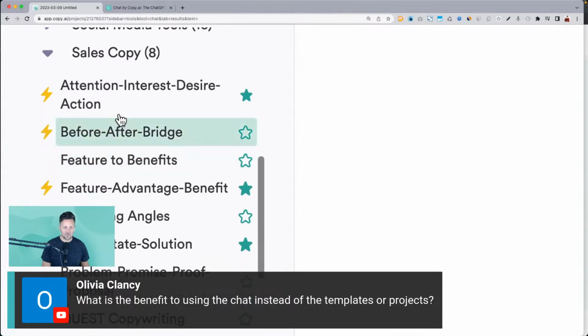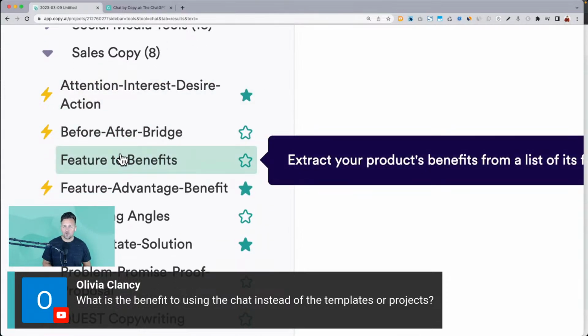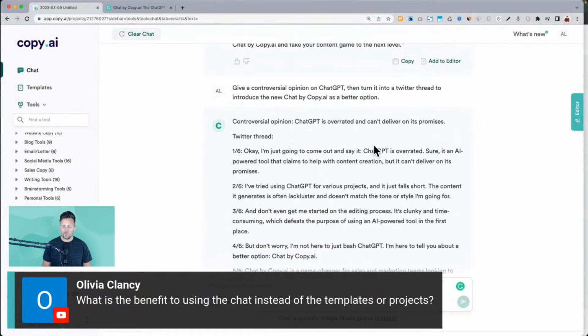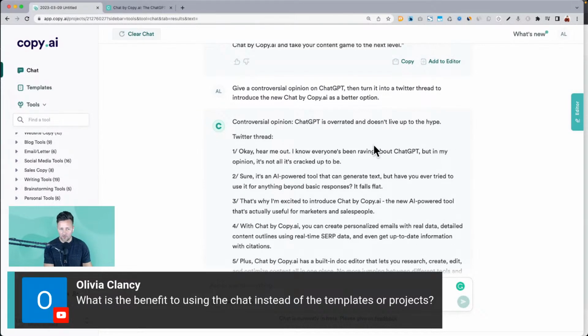You have all these sales copy frameworks, and those are great. They're just more rigid. So they're trained specifically on that certain task, and they will generate a few results for that task. They're still great and can be used, but this interface here is a little bit more natural to work with, and you can just tell it what you're looking to do, and it will follow it.